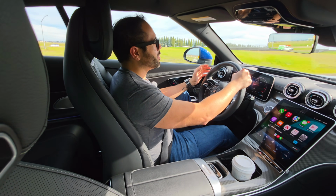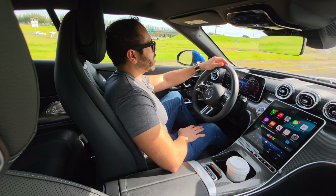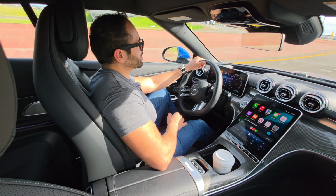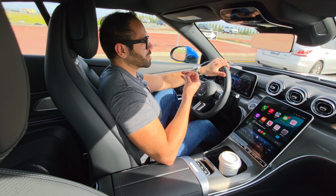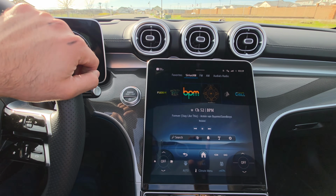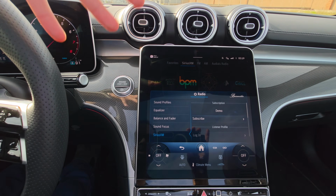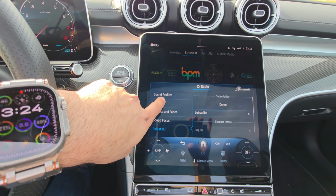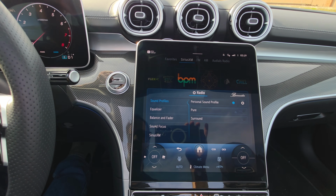Turning that off. Now the sound system on this thing is probably one of the best sounding sound systems I've heard in a long while. Something about Mercedes is different than other model makers, because very similar to something like AirPods, where you could do personalized audio, the Mercedes you could do a similar thing. Let's just pop up the radio, for example. Volume is all the way down, but if you tap the gear icon, you could personalize the audio to your ear preference. You see, by simply going into sound profile, this is where you could create that personal sound profile.